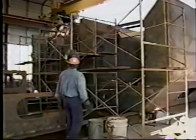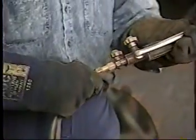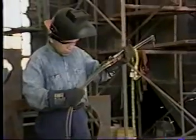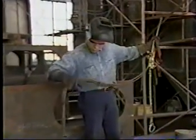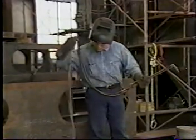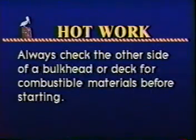Double check to be sure that there are no flammable materials nearby. Check your equipment, such as torches and hoses, for leaks or damage. Always remove unattended torch lines. If you're using a welding whip, be sure it's free of all nicks and other defects. Always check the other side of the bulkhead or deck for combustible materials before starting.